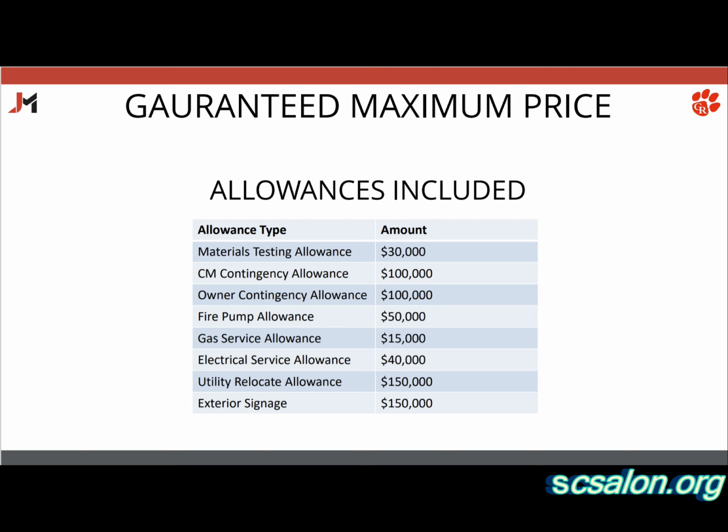Owner contingency is going to be anything unexpected that we found. We think we have found everything. Like there's a sewer line running right through the middle of the property. We know that, we've accounted for it, but it would be something of that magnitude that we didn't know was there that we didn't find, and that money would be there to cover that cost or to do any improvements once you got under construction, any additions that weren't included.